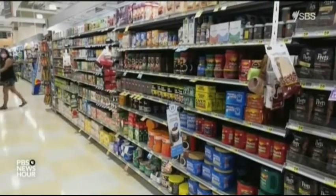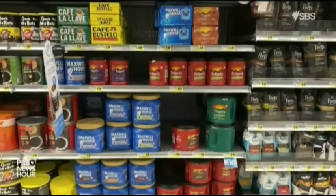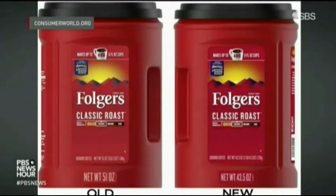And companies also rejigger the products themselves. Folgers ground coffee recently reformulated. They said they fluffed up the beans so they could no longer put 51 ounces of ground coffee into their canisters. They could only fit in 43.5 ounces. But they're still claiming it makes up to 400 cups with half a pound less of coffee. You'll have to decide as a coffee drinker, is it still the same cup that you used to get?